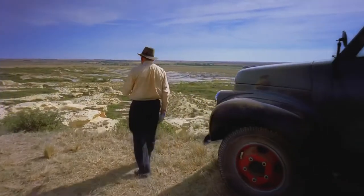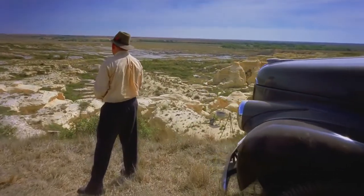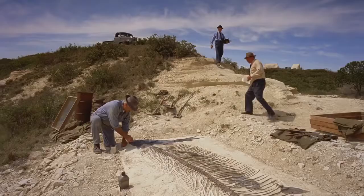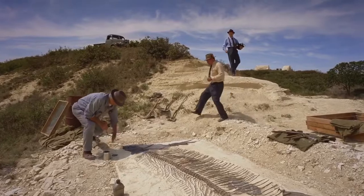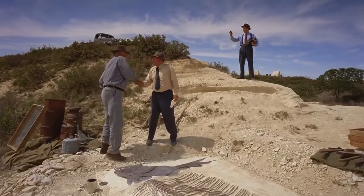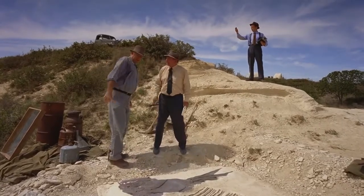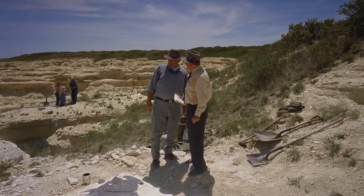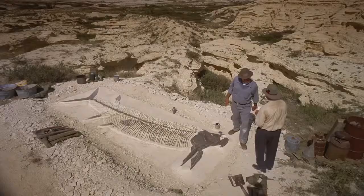We know what happened from a fossil excavated in the Badlands of Kansas by Charles Sternberg's son, George. Mr. Sternberg, I called from the newspaper. There's a lot of talk about what you found out here. Glad you could come. Well, thank you. Caught a pretty big fish here. What is it exactly? This is a 13-foot Xiphactinus, but there's more to it.